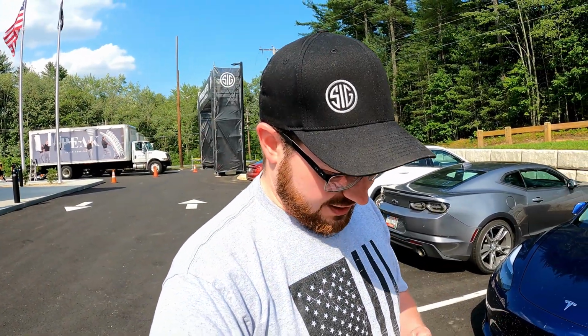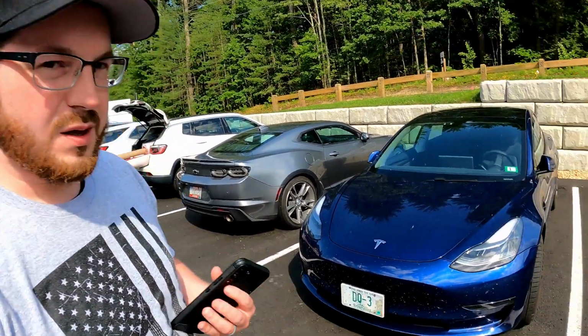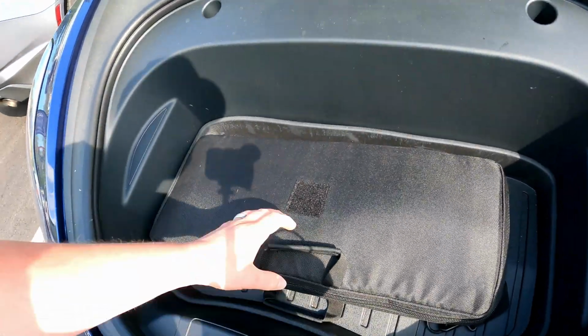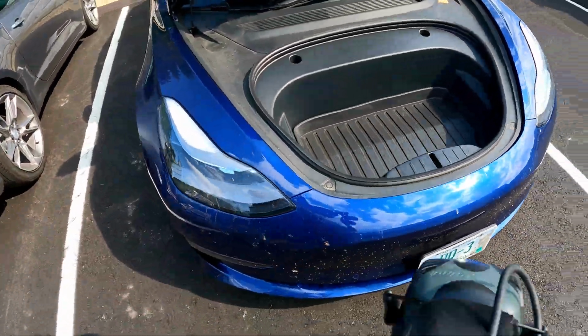How cool was that, guys, for a tour? So now let's grab my MPX and we will go inside and see what it's really like on the range. Just pop the frunk here. Probably not too many Teslas here. I don't think the Tesla Facebook group would like this, but the MPX fits perfectly in the frunk.